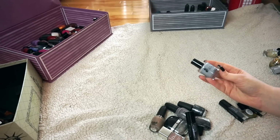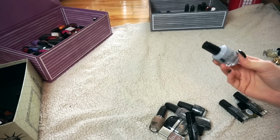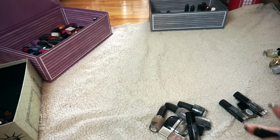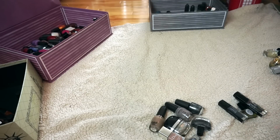This is one from KB Shimmer, and this must have come in one of the various subscription boxes I had a long time ago. And the reason I'm keeping this to try again is because I remember a long time ago, way back in the day, buying soaps from her Etsy shop. And I don't think I've ever tried that polish, so I'm going to try it.